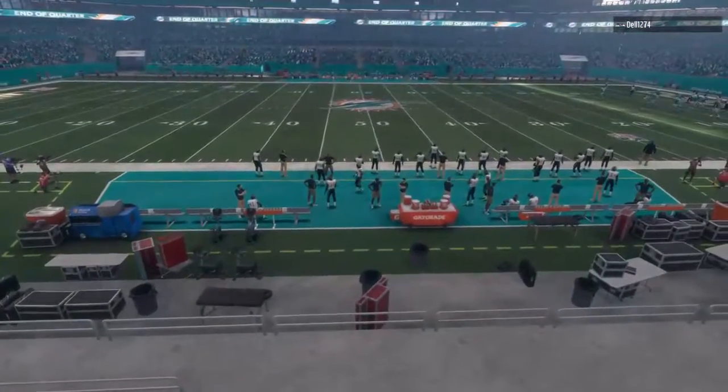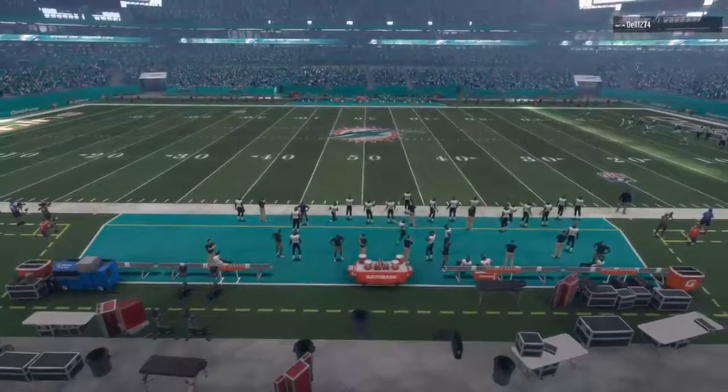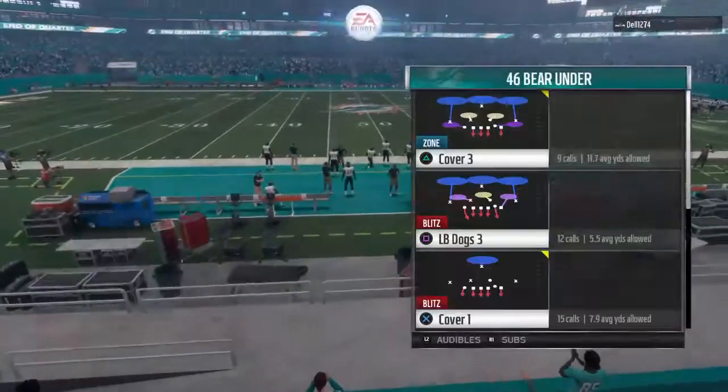Back now in Miami. It's the Seahawks with the possession. They also have the lead here as we get set for the fourth and final quarter.